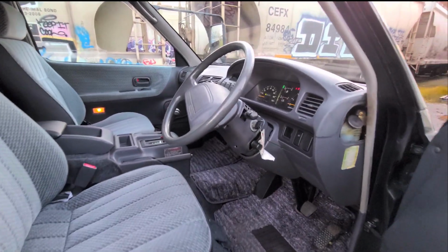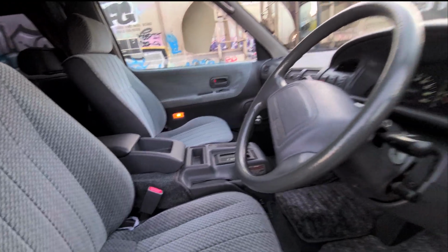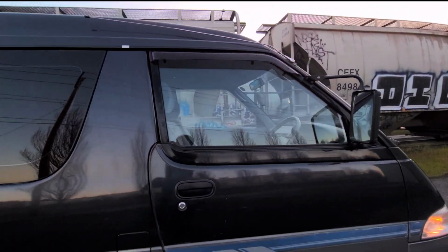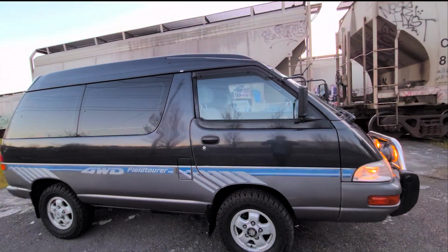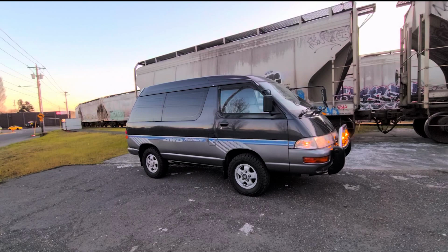Again, this one here is a 1994 Toyota Townace Super Extra Field Tourer in a 4-wheel drive with the 3CT diesel engine.